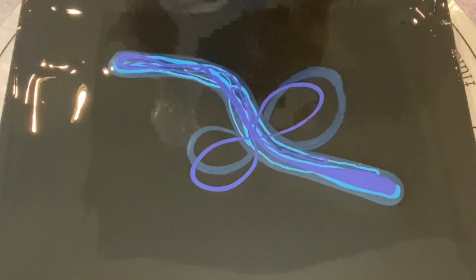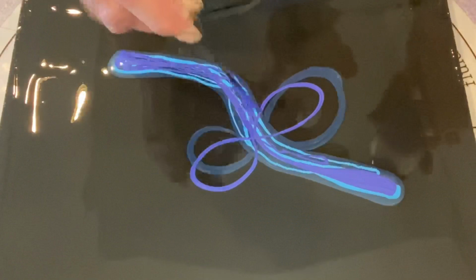And can't help it, Constellation's such a beautiful color. Putting just down a little more as well. Gorgeous purple color with a blue flash to it.